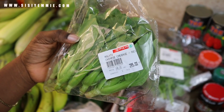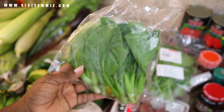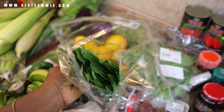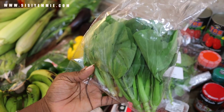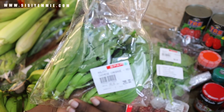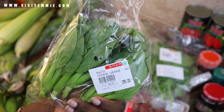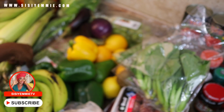This is Chinese cabbage, which I think is also called bok choy. I've seen it in a lot of recipes and I just feel like I would like to try it. I've never seen it in the supermarket before, so when I saw it, I was really interested. And it was not expensive. It was like 300 naira. So I'm like, yeah, let's give it a try. Eat something healthy, something new.